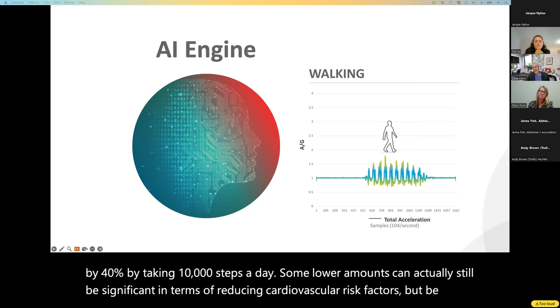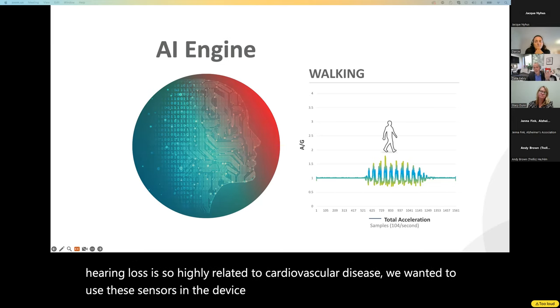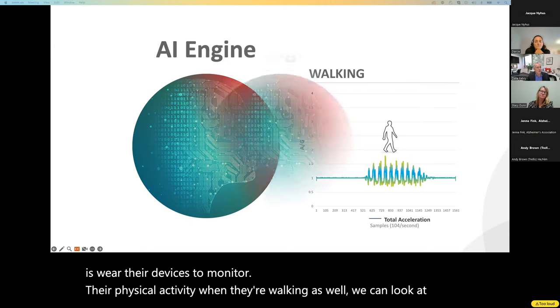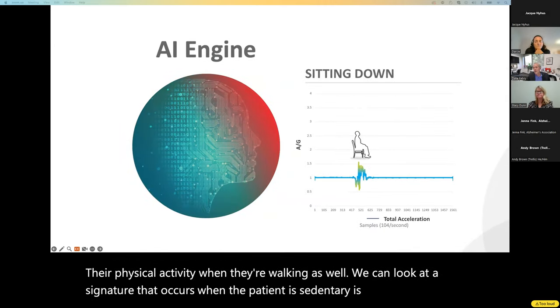But because hearing loss is so highly related to cardiovascular disease, we wanted to use these sensors in the devices so that the patient nearly all they have to do is wear their devices to monitor their physical activity when they're walking. As well, we can look at a signature that occurs when the patient is sedentary, is sitting down.